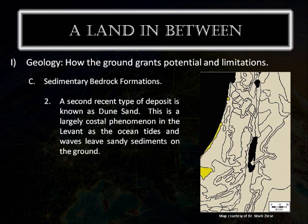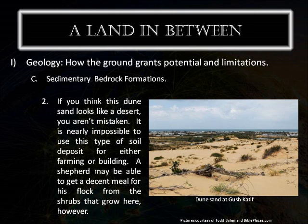Now, a second type of recent deposit that is found in the Levant is what we'll call Dune Sand. And this is largely a coastal phenomenon, and it's created by ocean tides and waves that are washed up on shore, and they leave sandy sediments on the ground. So let's pause the lecture here, and let's color this section a sandy yellow color. And this picture here of a place known as Gush Katif shows Dune Sand in all of its glory.